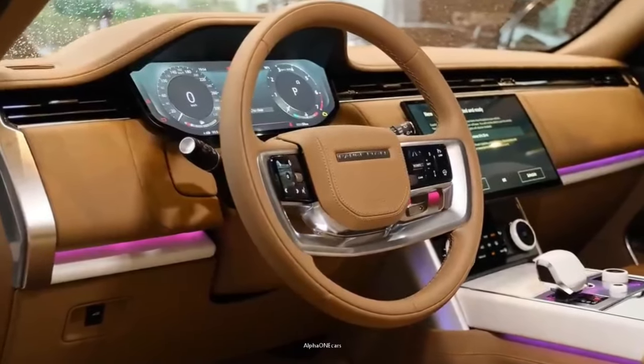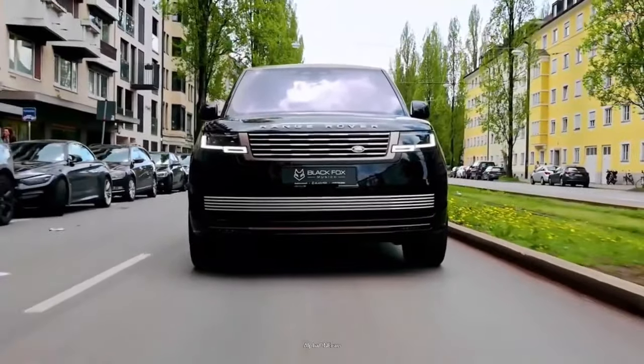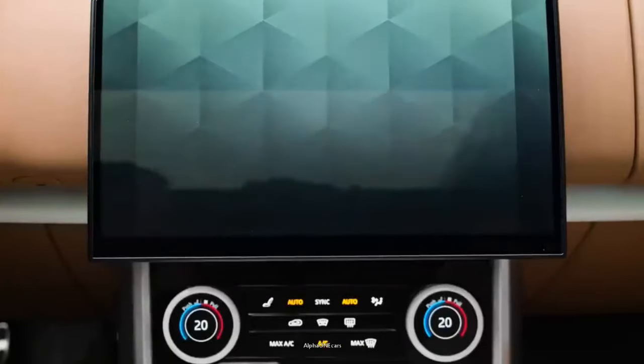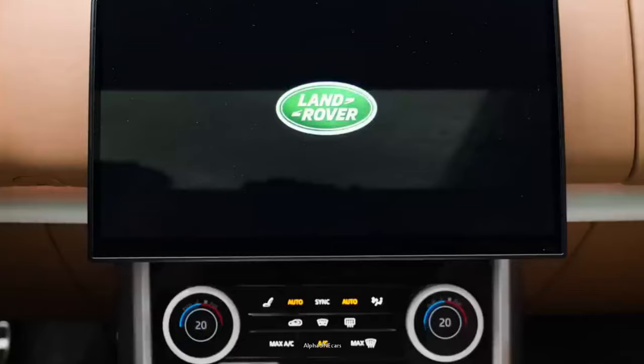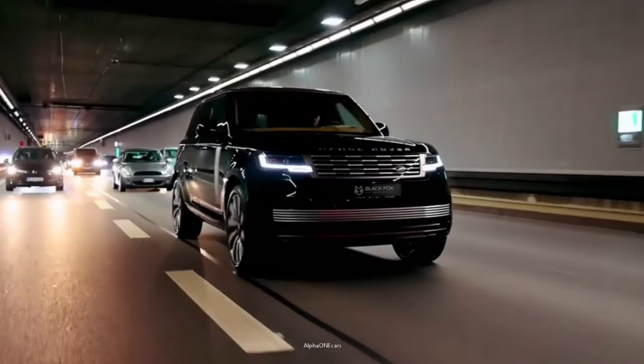Land Rover doesn't let going fast get in the way of being fancy with the Range Rover SV's performance-minded cockpit. The SUV comes standard with exquisite materials, illuminated headrests, and Land Rover's newest infotainment technology.